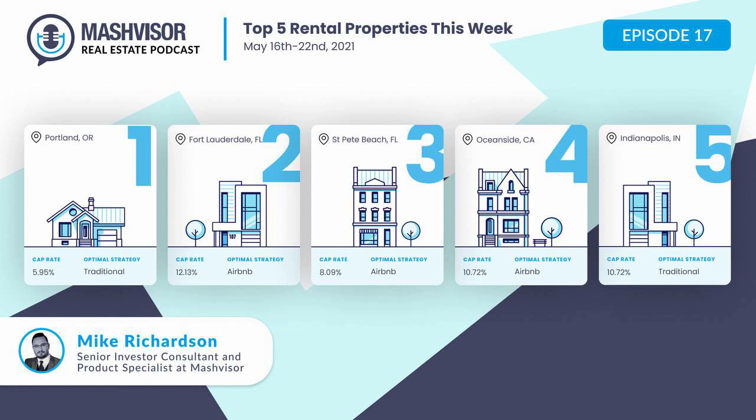$1,566. This is above the Fort Lauderdale great deal that we were looking at. It will offer you a cap rate of 8.09% and a cash-on-cash return of 19.17% at a 74% Airbnb annual occupancy rate. That is a 19.17% Airbnb cash-on-cash. This is a deal that you do not want to miss out on.